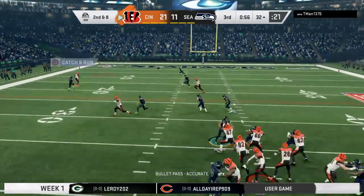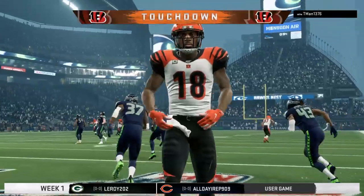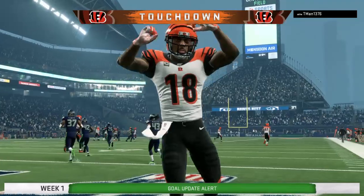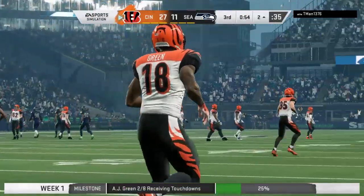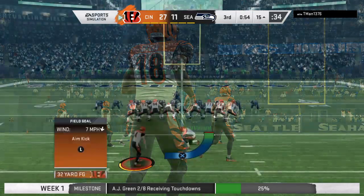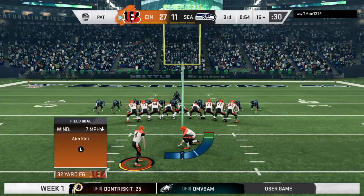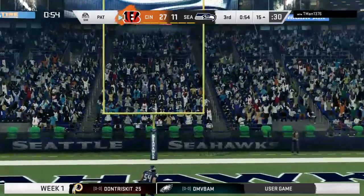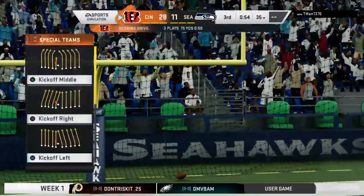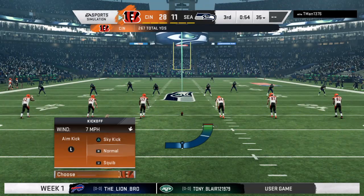And Dalton to throw. That is caught inside the 5. And he'll take this into the end zone for a Bengal TD. A.J. Green, already his 2nd touchdown here in this opening weekend. Now the Bengals widen their lead. Extra point up and good by Bullock. And the decision to just kick the extra point winds up successful.